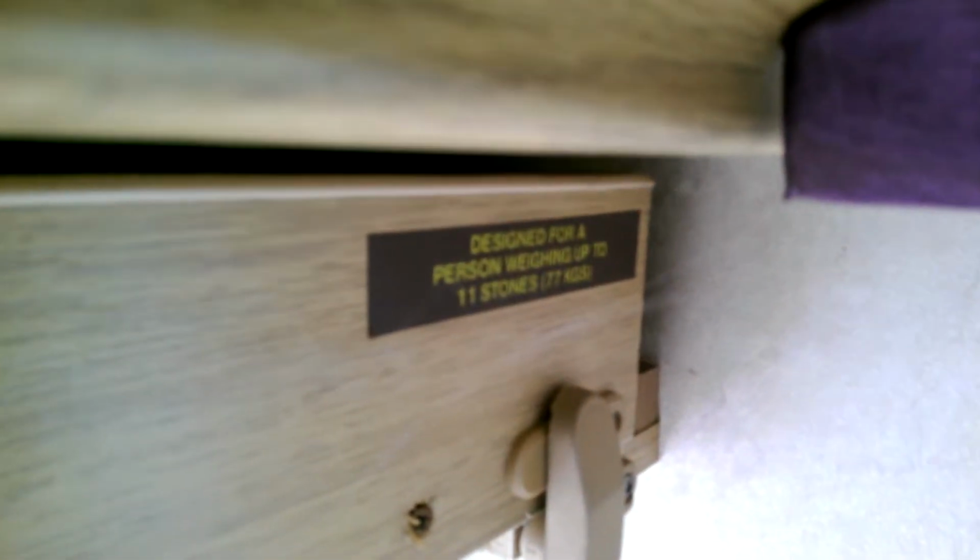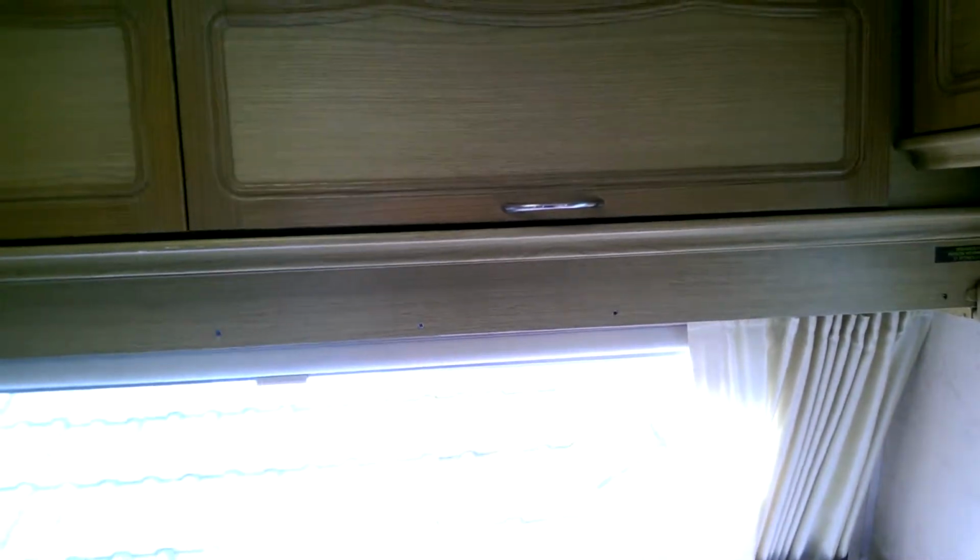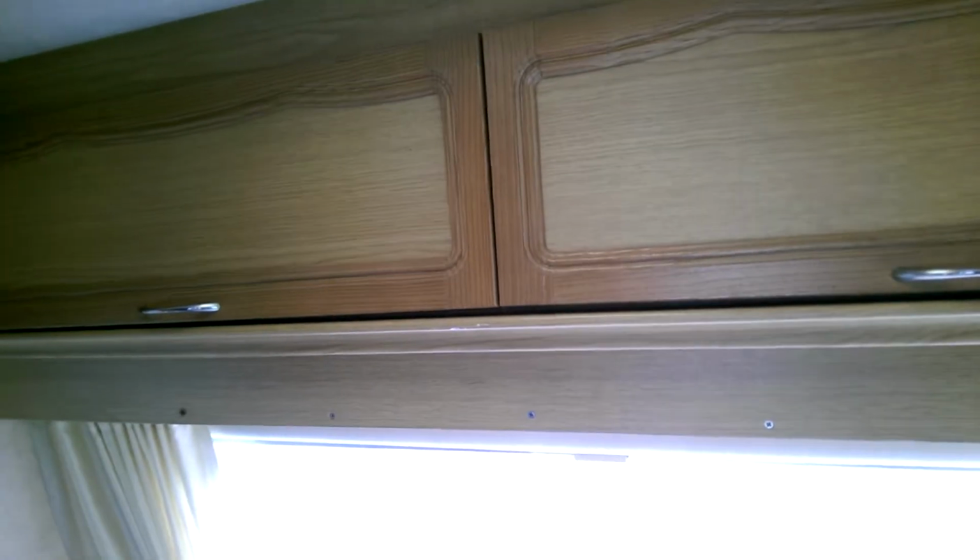Oh yeah, so there is a fifth bed that comes up here. It says person of 11 stones. This piece slides out here at quite a high level. I've never used it, so it would be interesting to see how that worked.